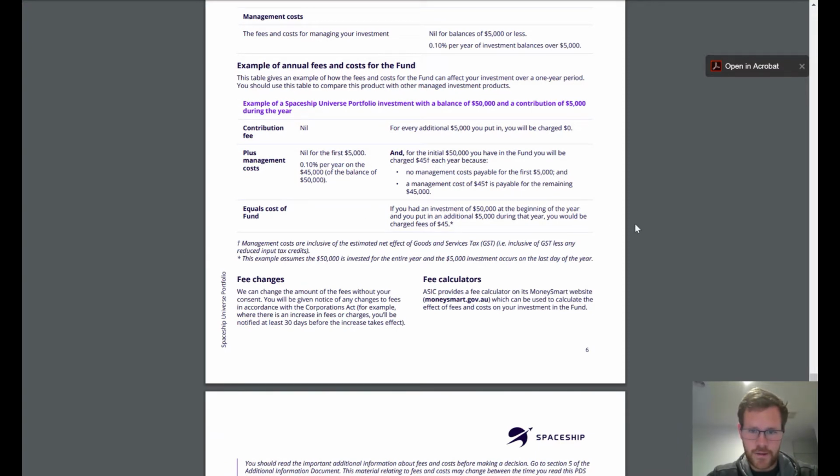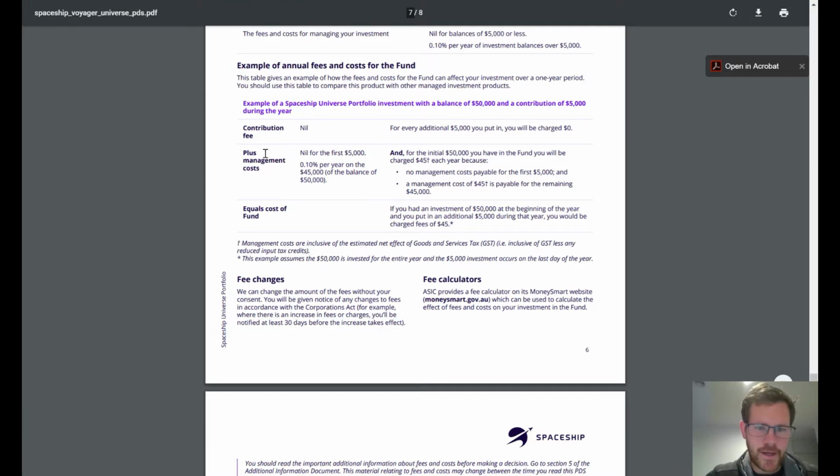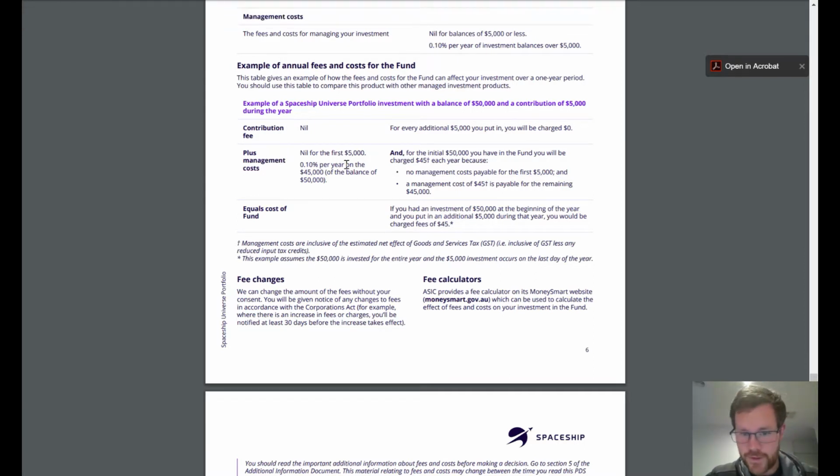for the year. Let me get this straight and make sure you understand, because it's really, really important. If you read here, there are management costs. Whenever you're looking at investing, or at your super or anything like that, there are always going to be management costs when it comes to investments, because the people investing for you have to get paid. It makes sense.